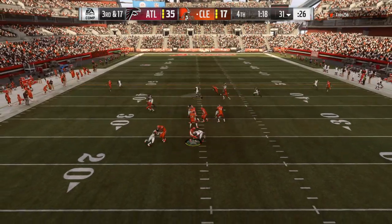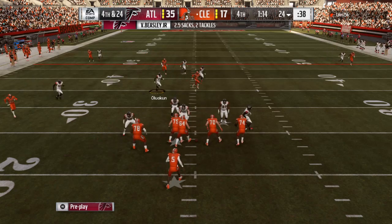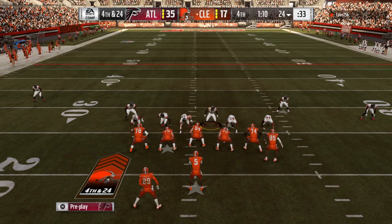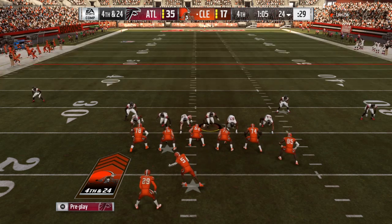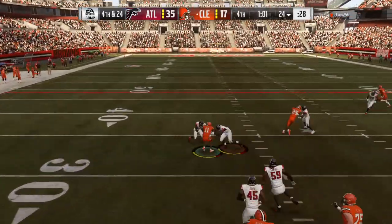3rd and long, it's Taylor. And the pressure gets to him again. Vic Beasley in there to get him his 2nd sack now of the afternoon. Well, these guys want to do something positive as this game approaches its end, but after giving up back-to-back sacks, it's really been more indicative of how the game has gone for them.